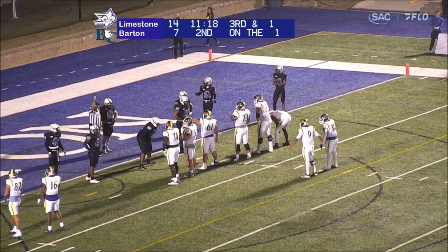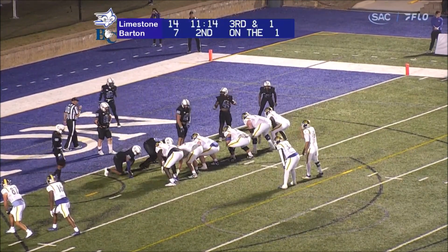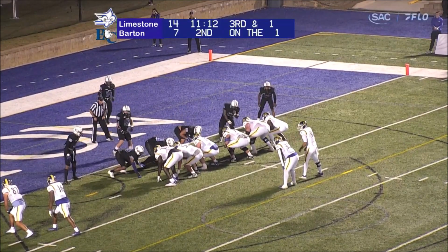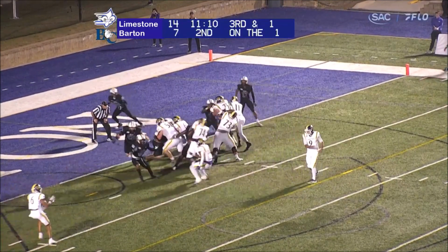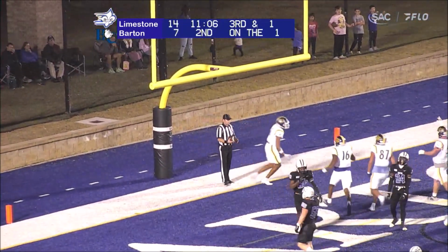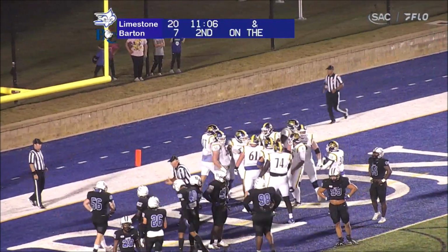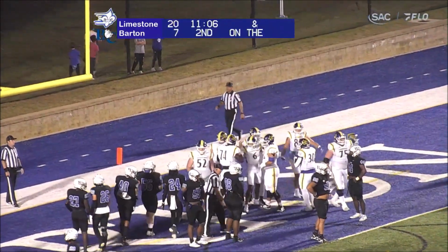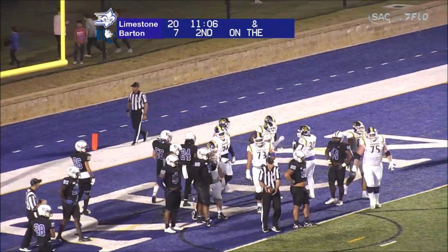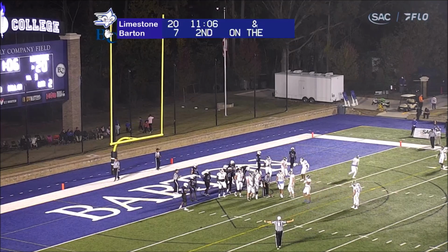But now on a third down, such a huge play. Those receivers start to get involved. Let's see if Barton can get some pressure with their down linemen here. Running back is Preston Lowndes. 3rd and goal from the 1, but it's a pass play, a little screen play to Drew Dixon, who's in for 6 points. And Limestone goes up over Barton 20-7 as the Saints do it again with that little screen play with goal to go, and they strike again.